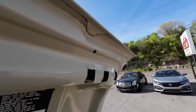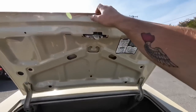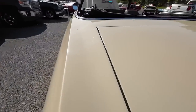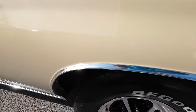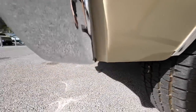See where it's been painted there, and a little bit of putty in the back here. Trunk lid looks gravy. Coming down with it. Want to make sure the spring's good. There we go. Spot here in the corner. Little crack here. This side as well. Coming down the driver's side. Tires in the back look great. Up and over. Back midsection.